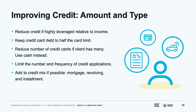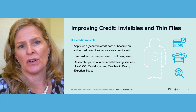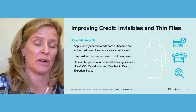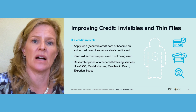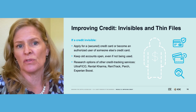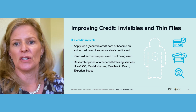So if one of these strategies, like financing a car, stepping into the first credit card, or doing something to diversify, might help your client, have a discussion about that. Another way of helping clients improve their credit, especially those who are completely invisible, where you pull a credit report and there's no there, or they have a very thin credit file, is to boost their credit consumption in a responsible way by getting a secured credit card.